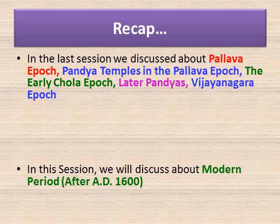We learned about the Pallava epoch. The Pallava epoch witnessed a transition from rock-cut to freestanding temples. Rock-cut temples were initially built by carving a rock to the required design, and then rocks were cut to build temples. Pallava king Mahendravarman was a pioneer. Mandagapattu temple was the first rock-cut temple built by him. The Shore temple at Mahabalipuram, also called the 7 pagodas, was built by the Pallava king Narasimhavarman II. It is the oldest structural temple in South India.